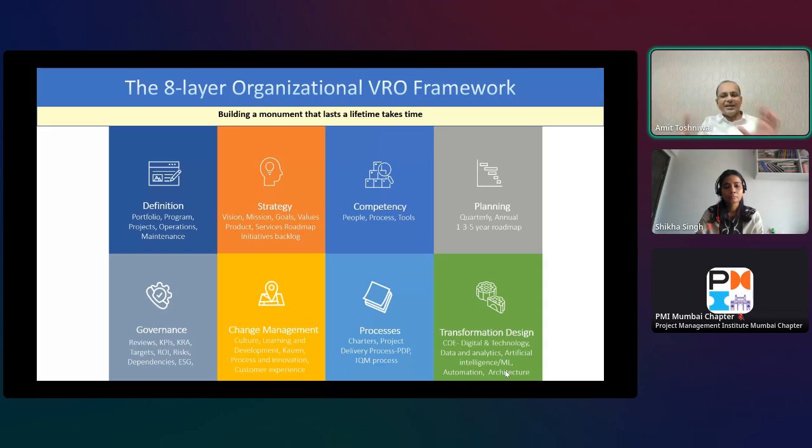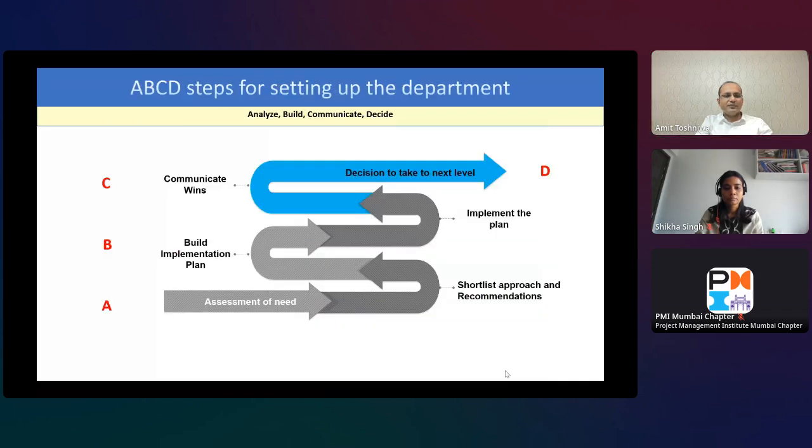Now, this is an 8 matrix. You, as an organization, can say, I don't need 8, I need 4. Fine. But at least understand that there are components which will be common. As long as they are taken care of, you define your own framework. This is what I have built. This is my learning and experience. It can change from organization to organization.